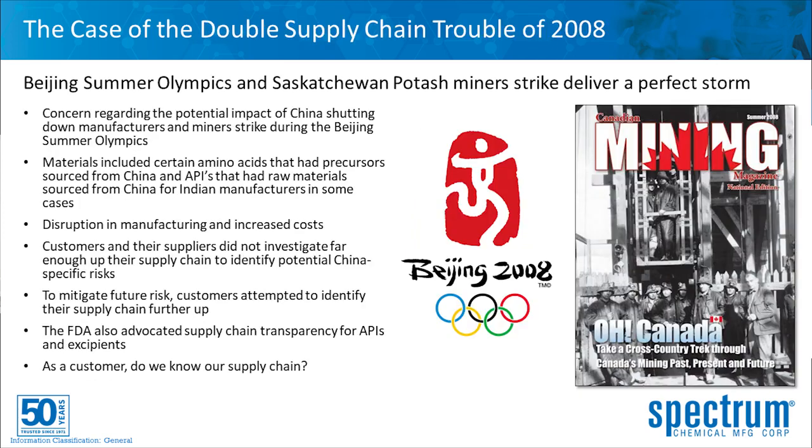The third one, this is one of my favorite ones, supply chain transparency. As a customer or as a manufacturer, how transparent are we with our supply chain? What happened in 2008, during the Beijing Olympics in China, is that certain products, especially amino acids and some APIs, were everywhere in the industry, and we were facing an issue because of the shutdown in China. We were not able to backtrace the material because we didn't know who the original manufacturer is or what the country of origin is. I'm sure many of you remember this from 2008, right?